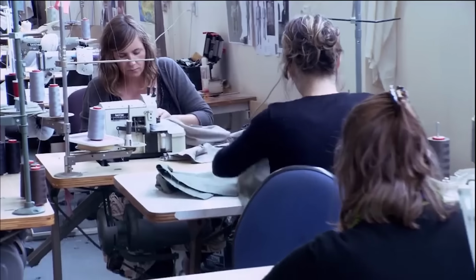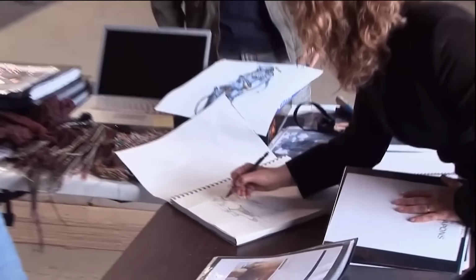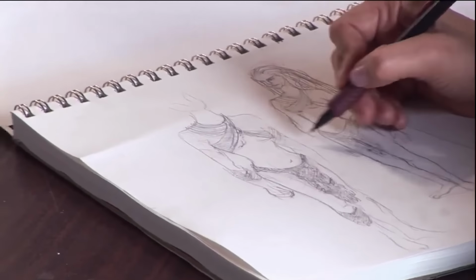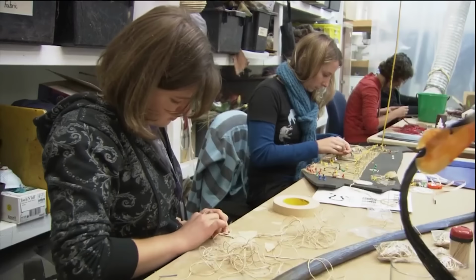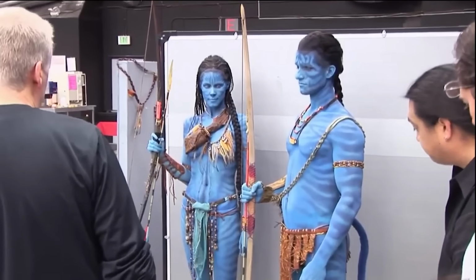I think Jim realized very quickly that he actually needed to have a much more hands-on, very realistic approach to the costumes. So it all had to be designed on paper. It had to be imagined. It had to be drawn. It had to be physically fabricated, hand-stitched, hand-woven. Then we looked at it, we lit it, we physically looked at it. Then we said, okay, now send it to Weta.